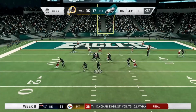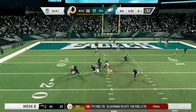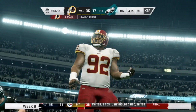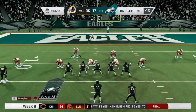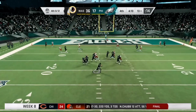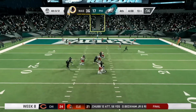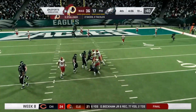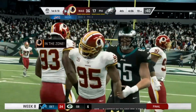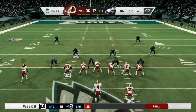Eagles trying to make a little bit of a comeback late here. And Wentz goes down. That is Craig. Javonte Craig getting in, one of the least likely members of this D-line to make a sack, but he gets it done there. Now Wentz is under pressure again, and Donovan Stallings will get there for the 2nd time tonight. 1st and 10, as that one was on 4th down.